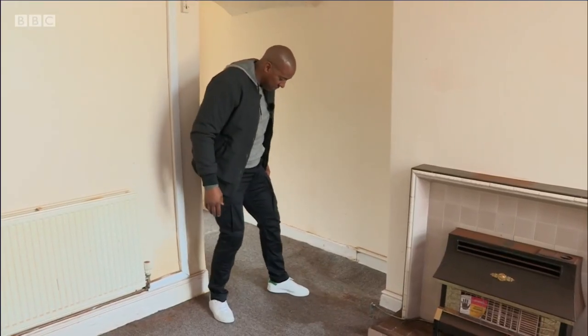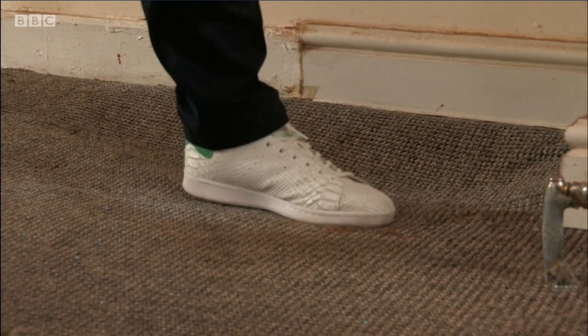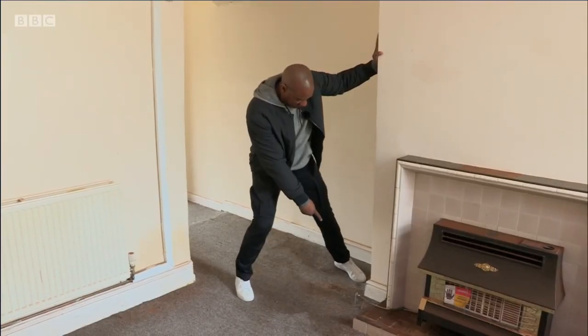It's actually moving under my feet. You can see the staining on the carpet. Look at that. The more you go into the corner, the less there is. There's actually nothing there at all.